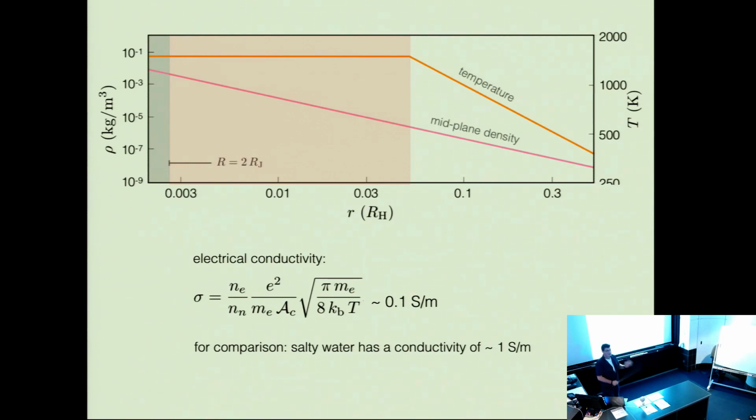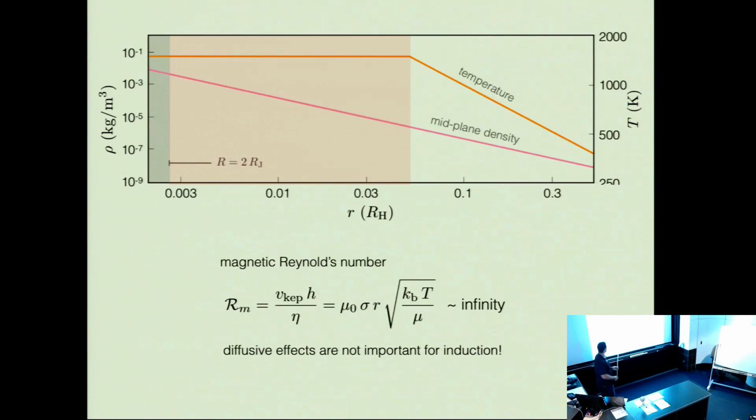Okay? But that's not what matters. Conductivity itself is not so important. It is the magnetic Reynolds number that tells you how important magnetic effects are going to be in this circumplanetary disk. Okay? And when you plug in the numbers, it turns out the magnetic Reynolds number in these disks is about infinity. Okay? And by infinity, I mean 10 to the 6, or maybe 10 to the 4.